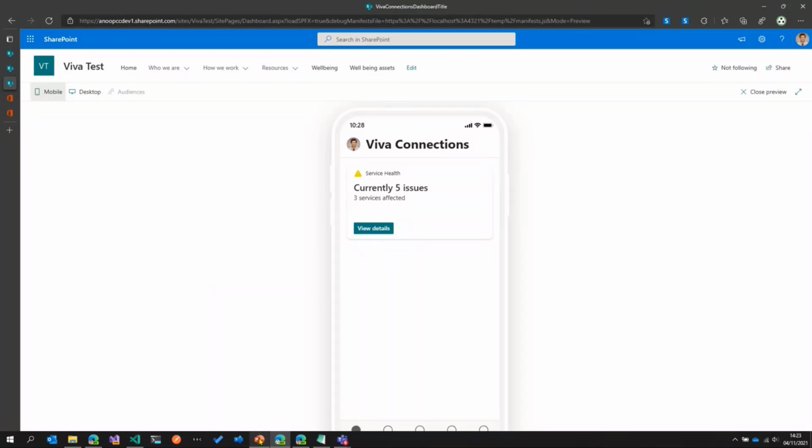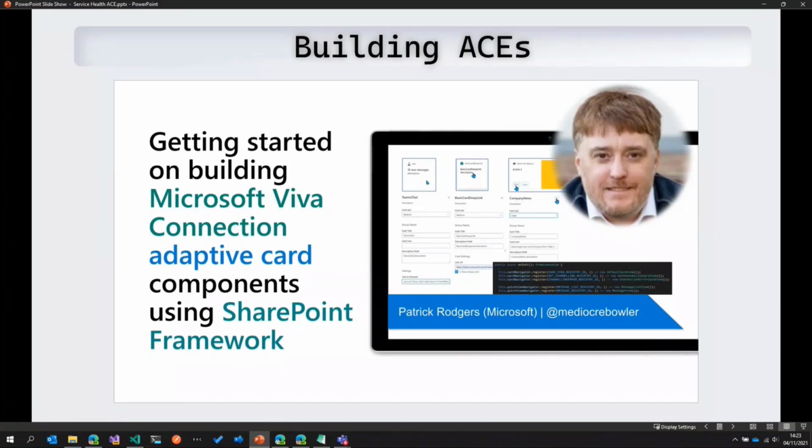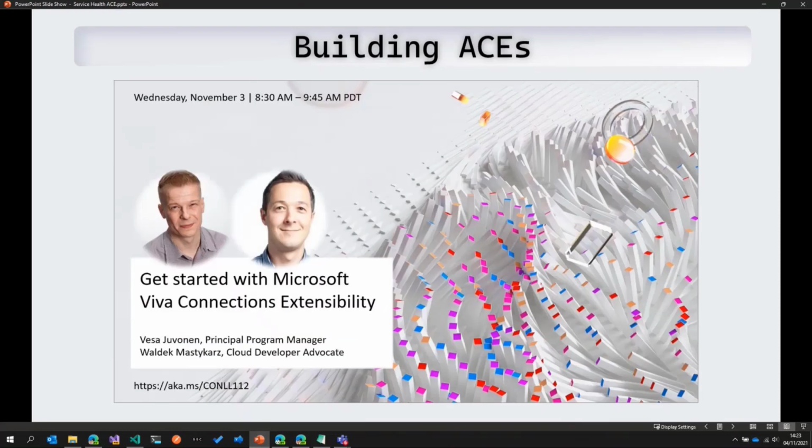Right, so that's the demo. Now what we'll do is we'll have a look at the code. Before jumping into the code, I would recommend you all to watch this demo by Patrick in one of the PnP calls. It gives a nice introduction on how to build ACEs using SPFx. And also, like Vesa mentioned earlier, there was a session in Ignite on the Viva Connections extensibility by Vesa and Waldek. So you can watch that as well or attend the call next Tuesday on the same topic. With that in mind, let's have a look at the code.